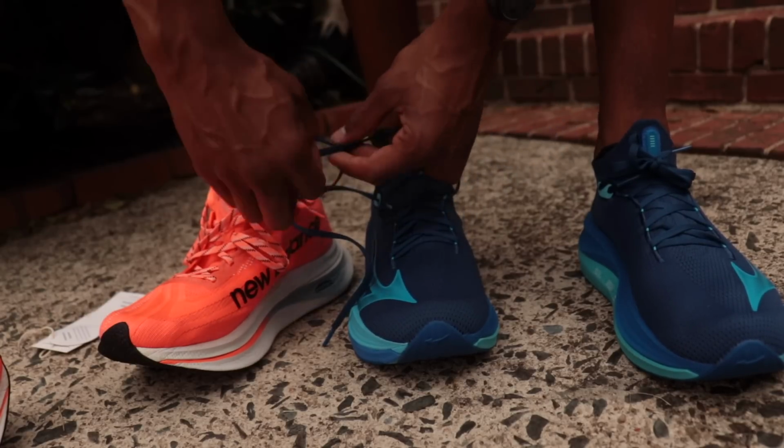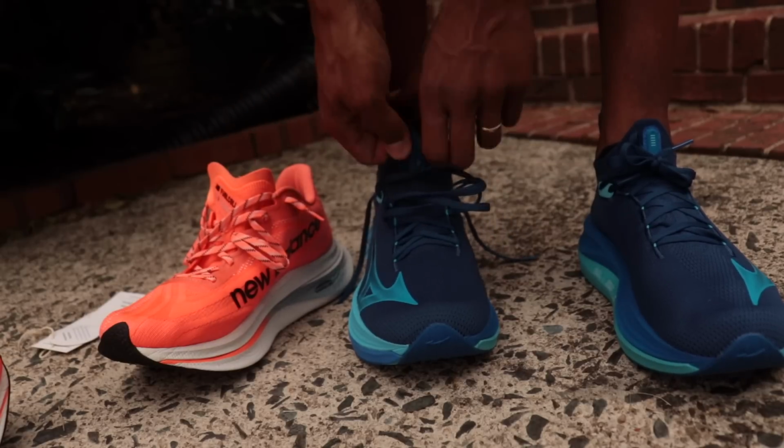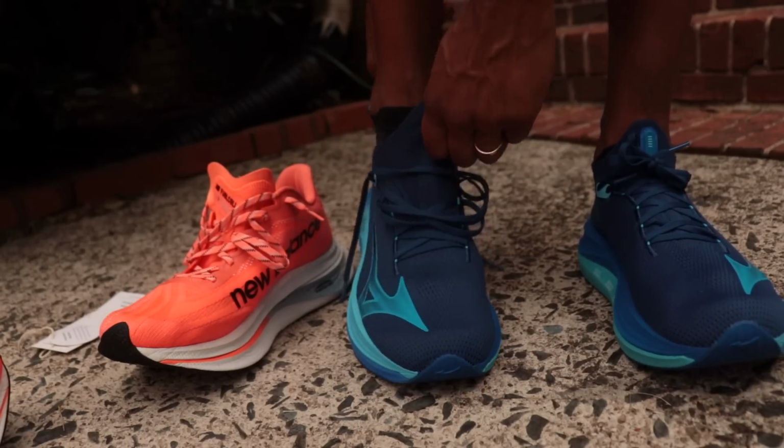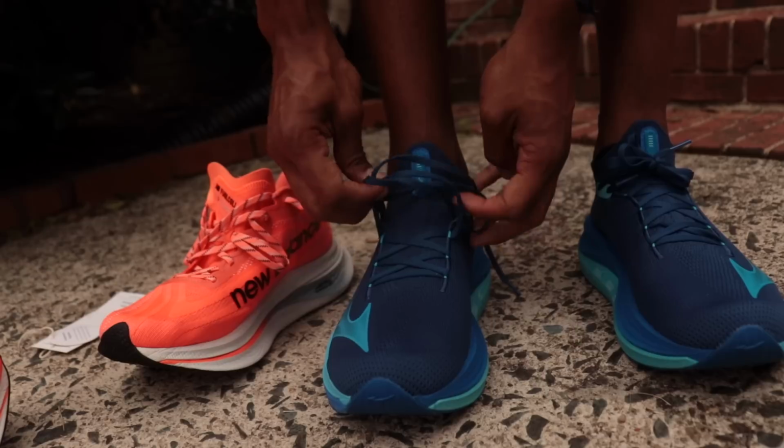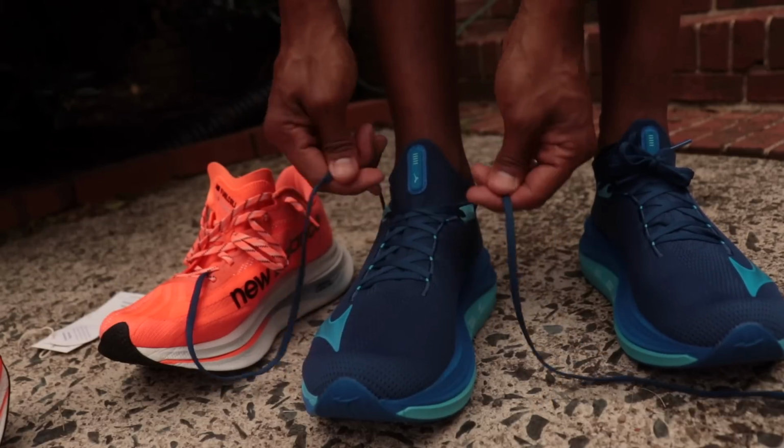Lace it all the way down. Get it as loose as possible. All right, one more time, let's see. All right, there you go. Yes, you just gotta loosen it all the way. There we go. Bada boom, bada bing.